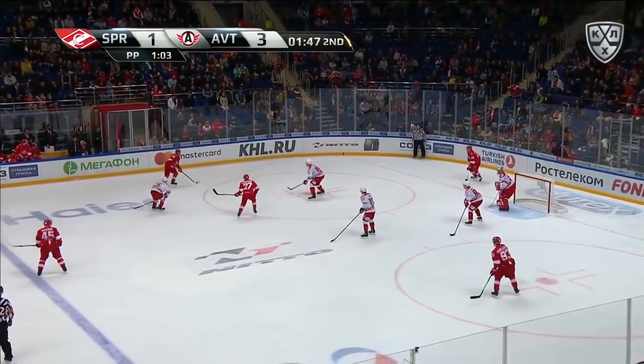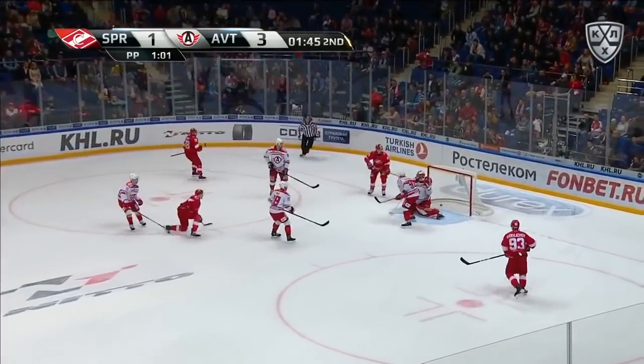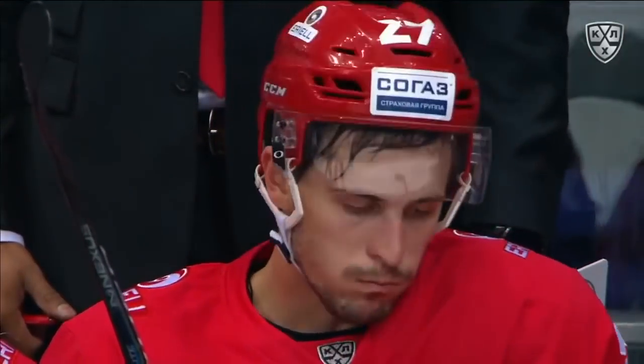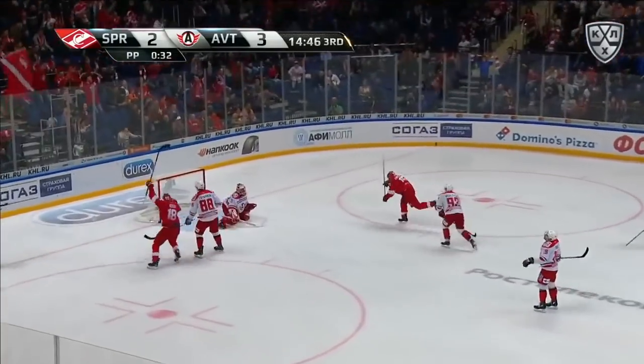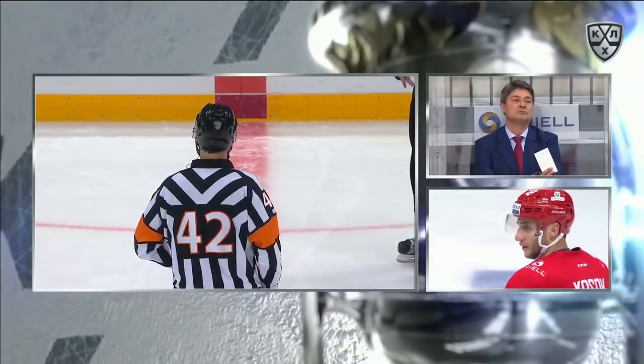Late in the period, Spartak capitalized on a man advantage as well to get back to within 1. Slava slams it home from the hash marks. Early in the third period, Spartak seemed to score another power play goal to tie it up, but it's not gonna count. After Tbilisi used the coach's challenge to review the play, the call on the ice is overruled. The play is determined offside, no goal.